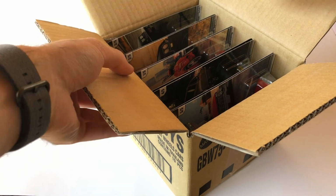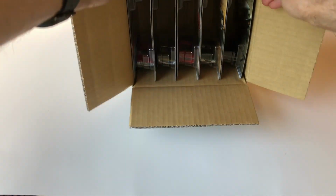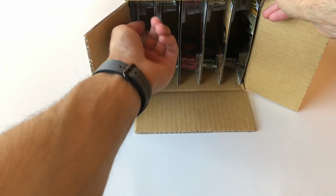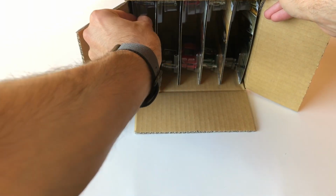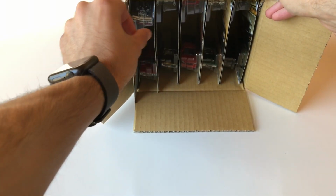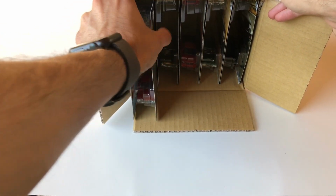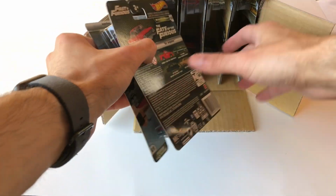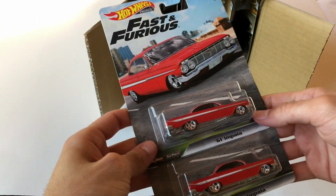So we got two full sets in here. I'm almost thinking that they've released almost every single car from the first Fast and Furious movie. I hope Hot Wheels does, however. So there's two sets in this case, obviously.